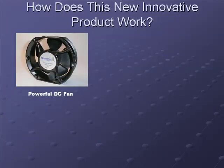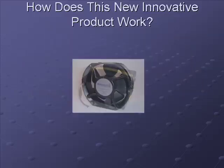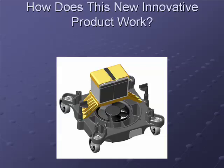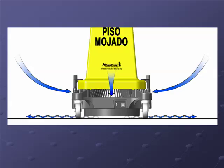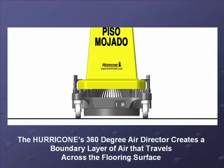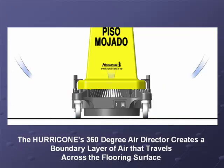How does this new, innovative product work? A powerful brushless DC axial fan is combined with a 12-volt, 24-amp-hour rechargeable battery pack. These main components are incorporated into the polymeric base of the HURRICONE. The HURRICONE's high-efficiency fan draws air in through the intake grills and forces the air into a specially designed, patent-pending, 360-degree air director on the bottom of the unit. This air director actually squeezes the air to create a boundary layer or barrier of continuous airflow that travels across the flooring surface 360 degrees around the unit, covering 177 square feet.